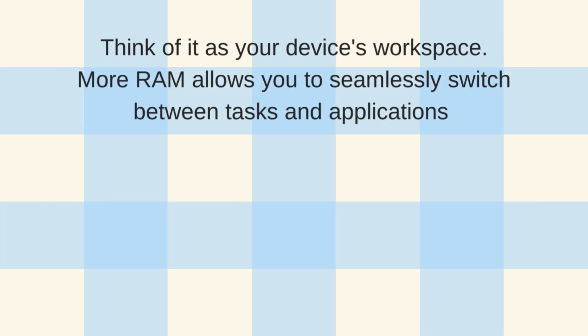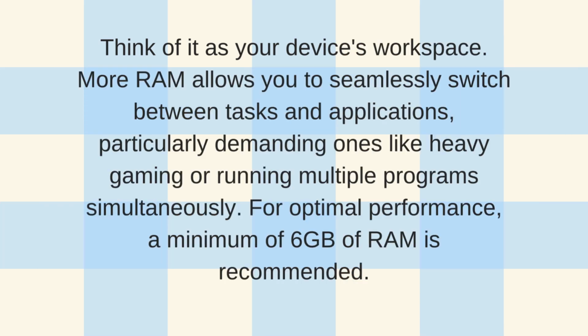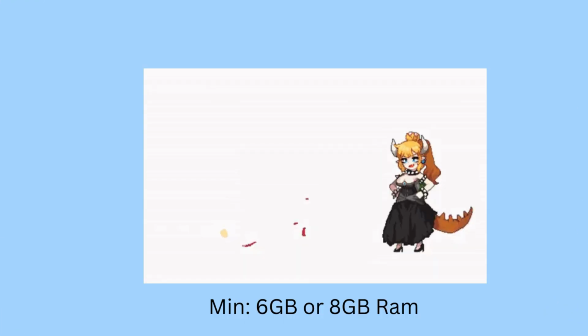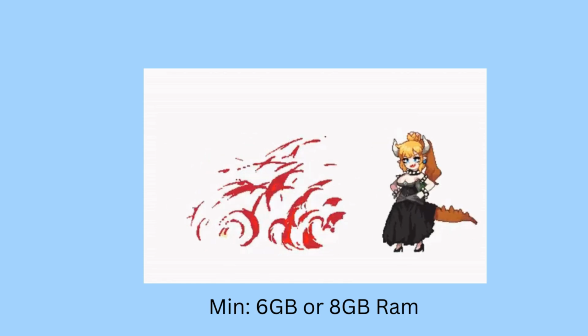Think of it as your device's workspace. More RAM allows you to seamlessly switch between tasks and applications, particularly demanding ones like heavy gaming or running multiple programs simultaneously. For optimal performance, a minimum of 6 GB of RAM is recommended.